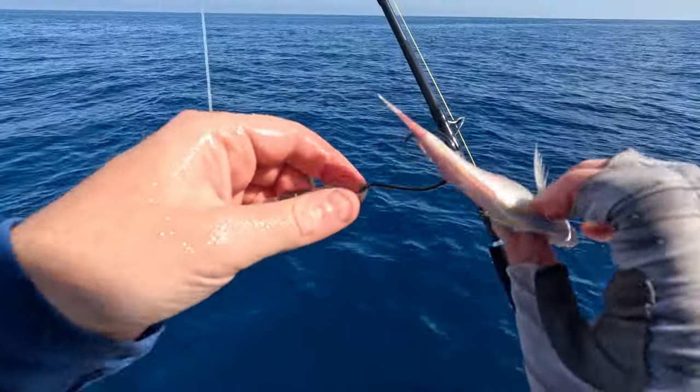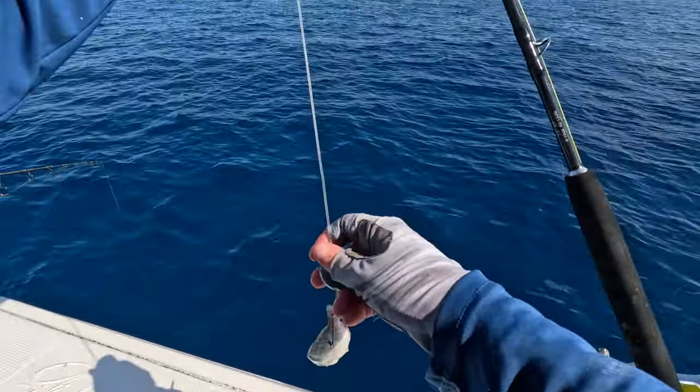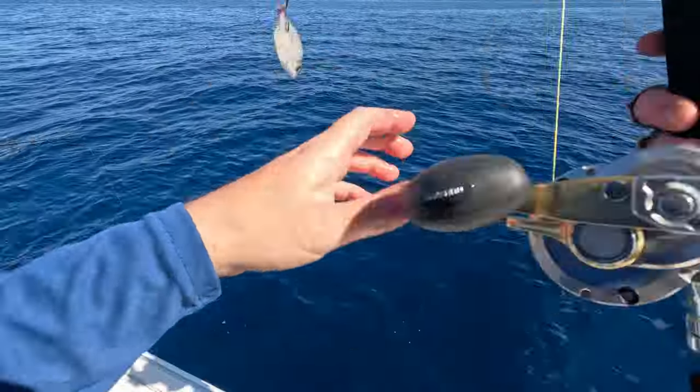I'm gonna use a dead pinfish. They don't really care, these grouper, if they're dead or alive. Got a knocker rig with 150 pound crimp leader with a 9-0 circle hook.